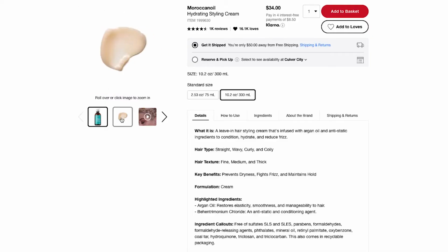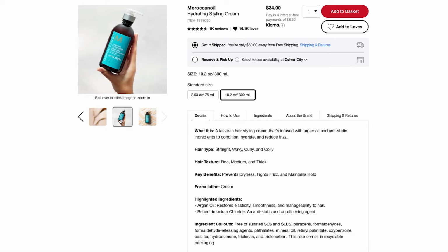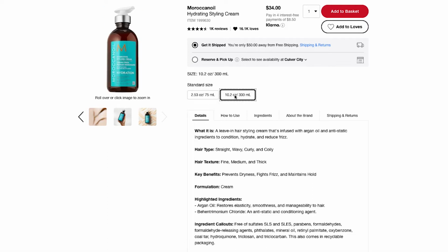So first we're gonna start with hair care, and these are three products that I cannot live without. First is the Moroccan Oil Hydrating Styling Cream. I actually used it this morning before I blow dried my hair, and this thing has been game changing for me. I've been using it for a really long time, and it really helps protect my hair. It also gives my hair extra shine and keeps it a lot healthier. I just really love it.